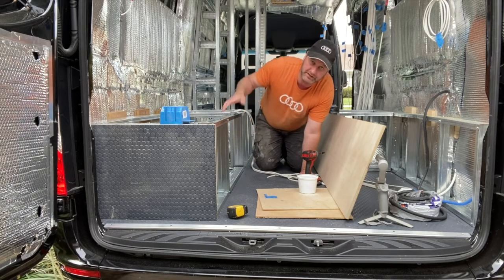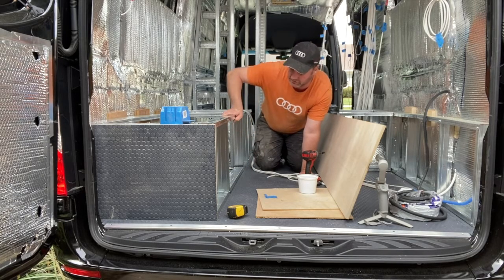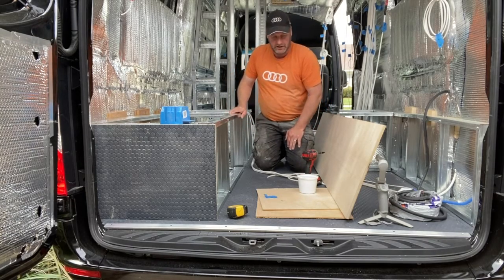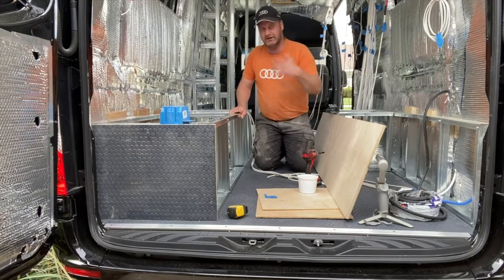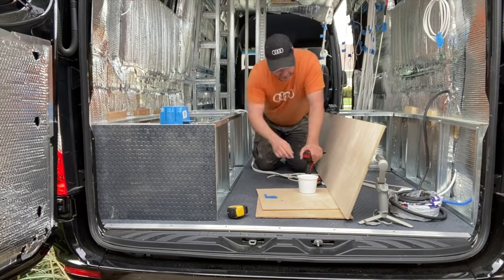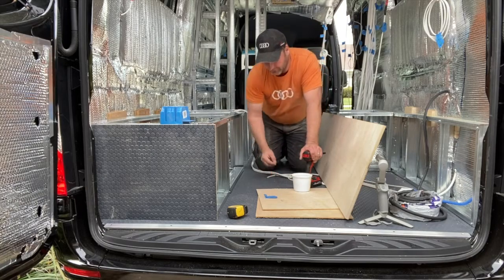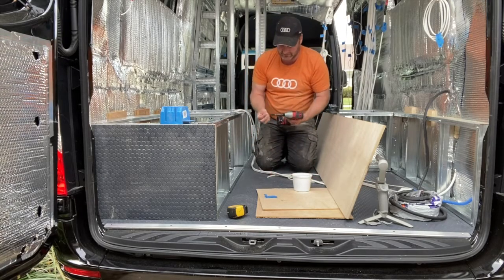Top of here too, for the same reasons, just a safety precaution. In case we put a door here, you don't want to reach in there and get up and get a cut on the back of your neck. That's the last thing you need when you're on vacation. So better safe than sorry.